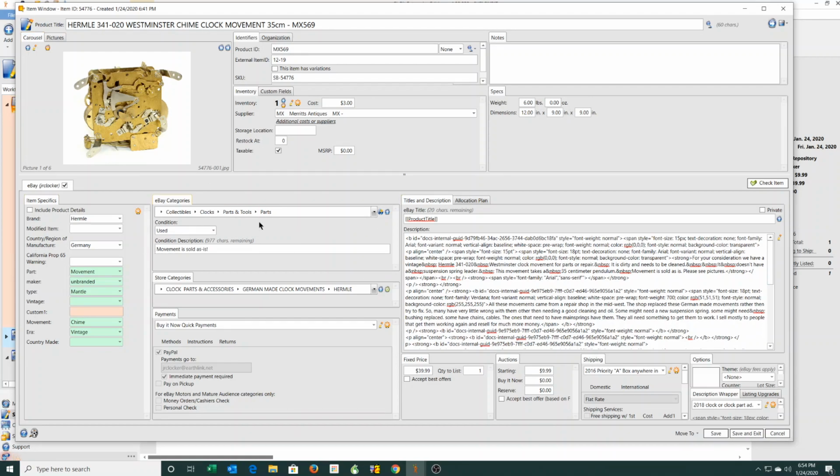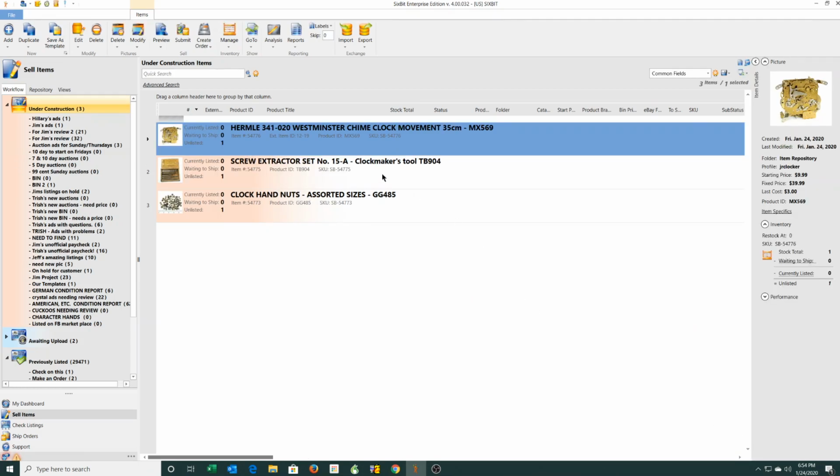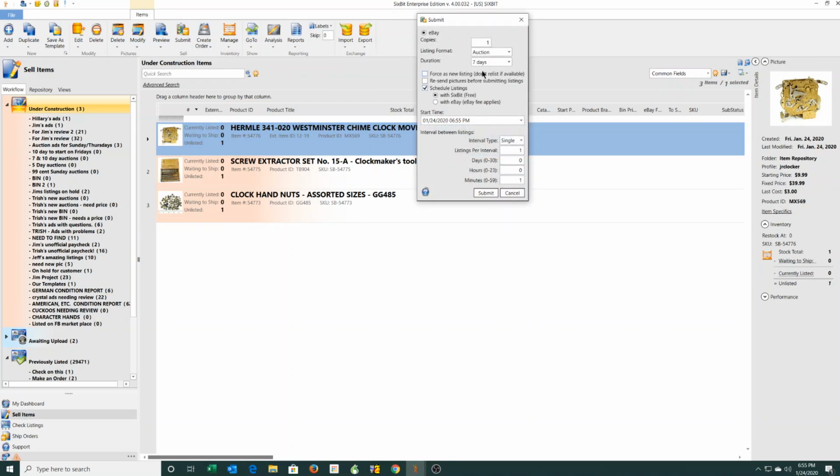I just take one more look around, how we get paid, and we say save and exit. And so there it is. There's a couple other things that I have to put up, but then to start it up on eBay, all I have to do is go submit. And then this is for auction. I want to change it to fixed price. Good till canceled.